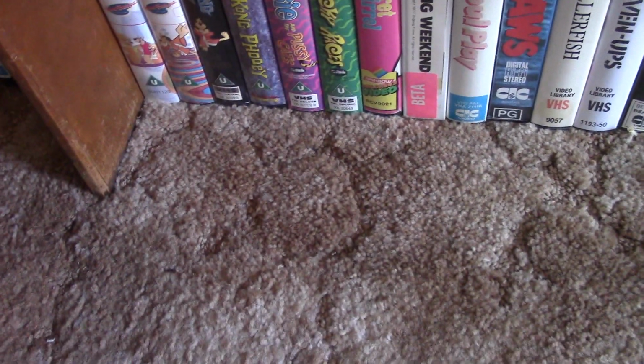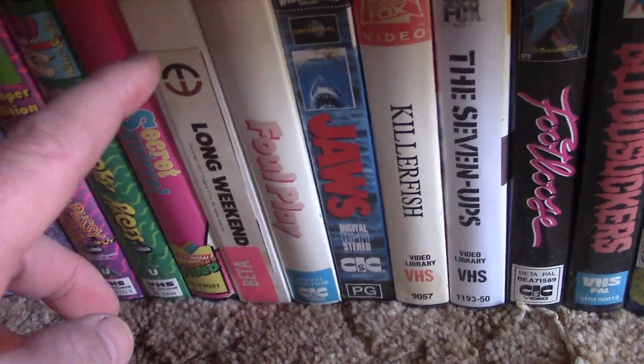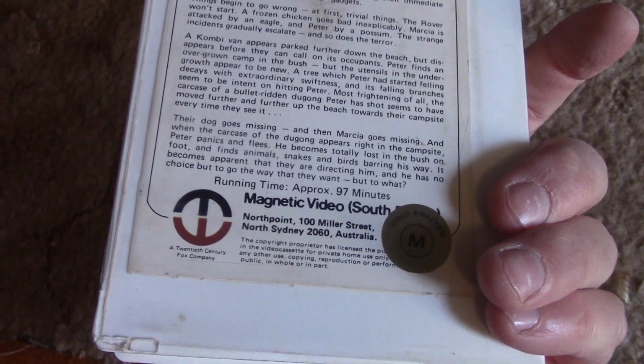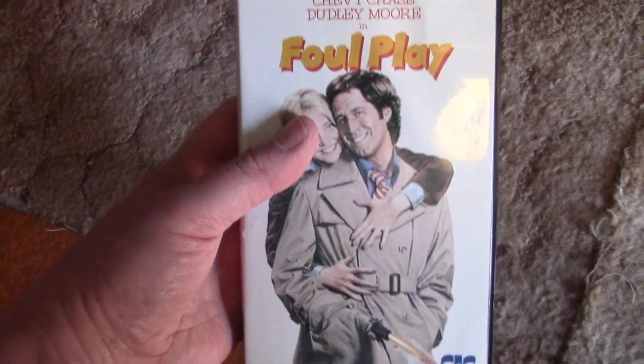Okay, some more sell-through British tapes, cartoon stuff, Long Weekend, that's definitely for sale. Unfortunately, it's a cut carton, so that one's not as good as I'd like it to be, sorry. I've had a bad cold the last few weeks and this cough's going to linger around for a while, I think. It's a bitch.